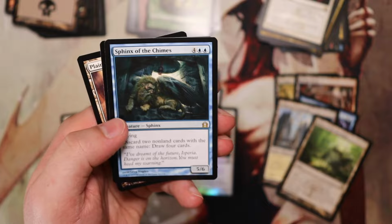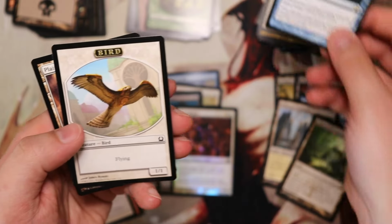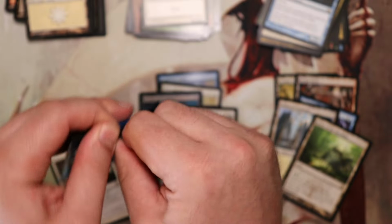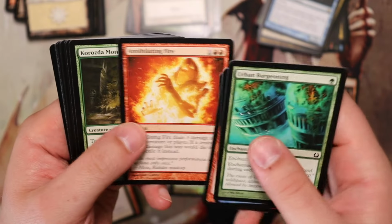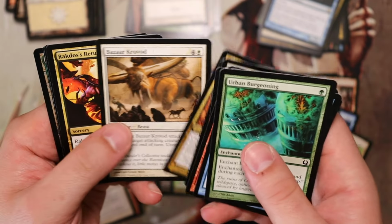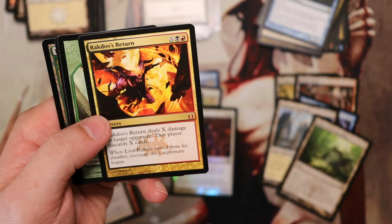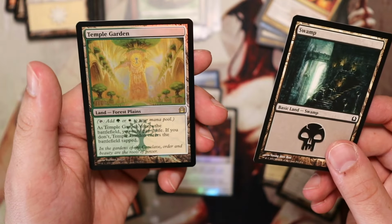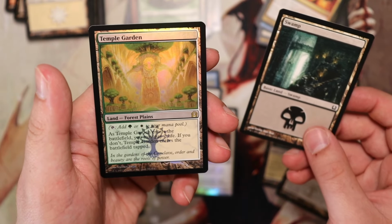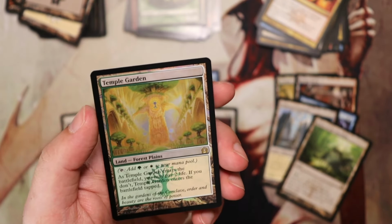Sphinx of the Chimes. I don't know how I like that ability. It seems kind of bad. You couldn't use it in Commander because you don't have 2 non-land cards with the same name. So that already takes it out of 1 format. I see a foil. Oh, so we got Rakdos's Return. We got another Mythic there. Centaur. Holy crap, gotta be careful with the language. We got a foil Temple Garden.